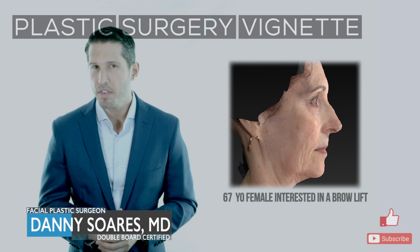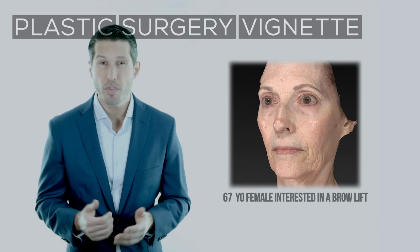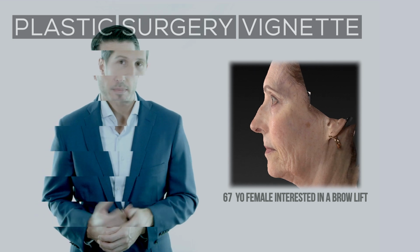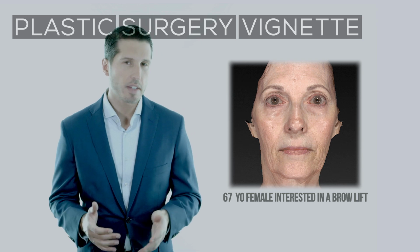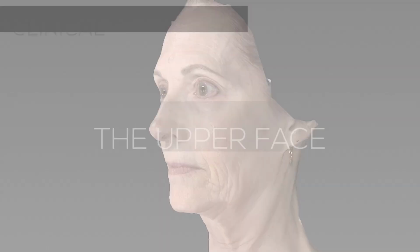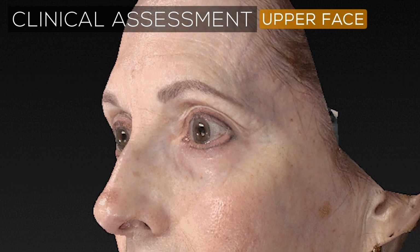Today we have a 67-year-old female interested in lifting the eyebrows and forehead as well as in rejuvenation of the lower face and neck. She has no prior history of cosmetic facial procedures and is very healthy, without any significant medical history. Examination of the upper face helps us determine which surgical technique to use to achieve the best result.